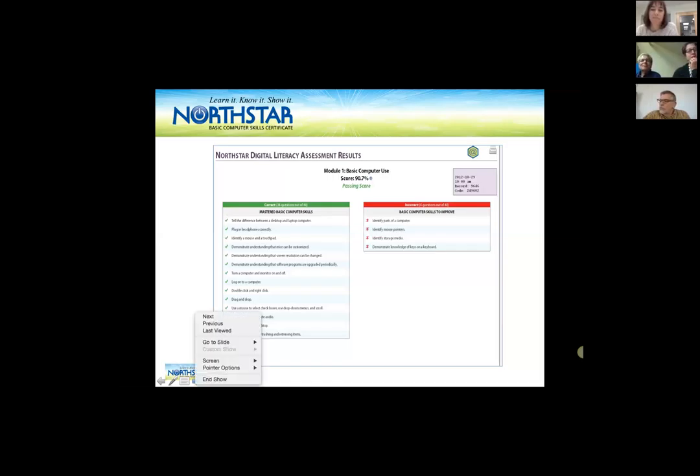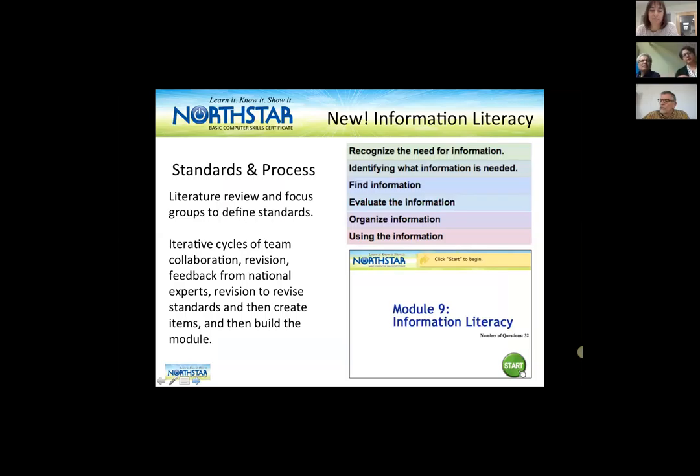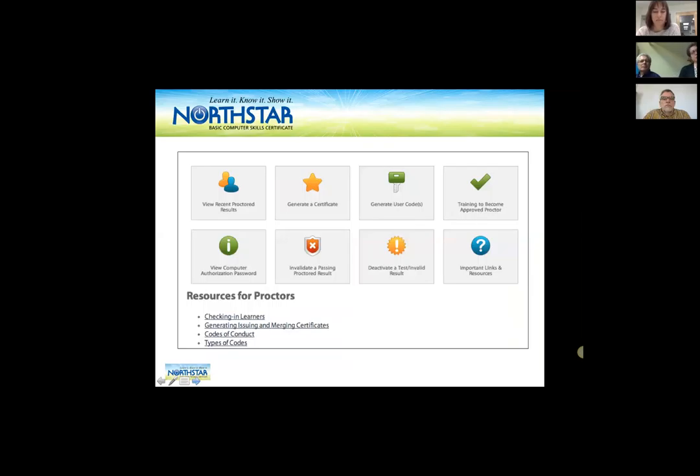Okay, so let's see, where am I here? I should have mentioned this earlier, but these are the umbrella benchmarks of that information literacy module that describe the process that one might go through when solving a problem or a task that requires information and technology to solve.